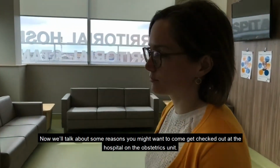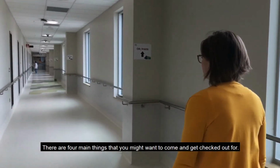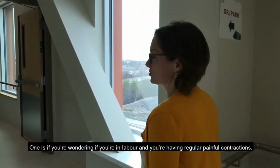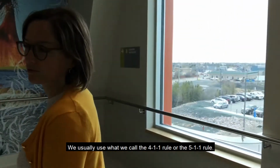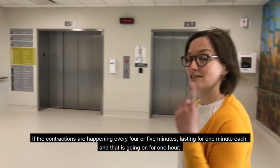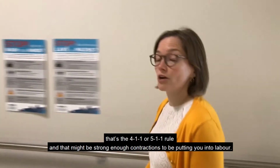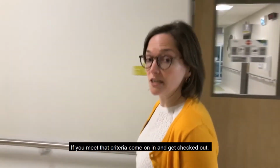Why don't we talk about some reasons why you might want to come and get checked out at the hospital on the obstetrics unit. There's 4 main things that you might want to come to get checked out for. One is if you're wondering if you're in labor and you're having regular painful contractions. We usually use what we call the 411 rule or 511 rule, where if the contractions are happening every 4 or 5 minutes, lasting for 1 minute each, and that is going on for 1 hour, that's the 411 or 511 rule, and that might be strong enough contractions to be putting you into labor. If you meet that criteria, come on in and get checked out.